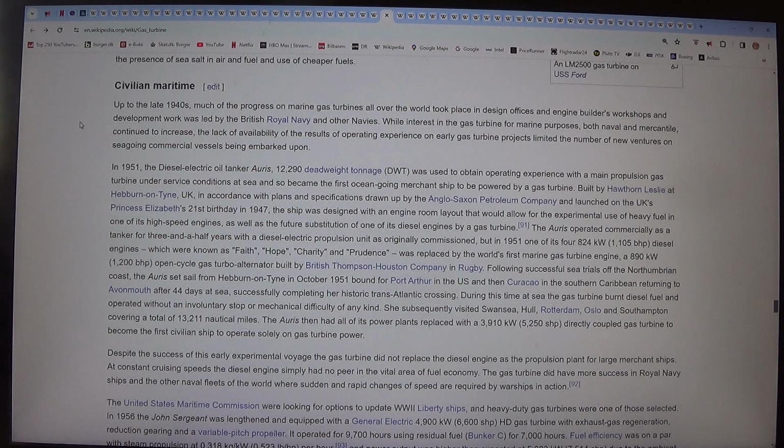In 1951, the diesel-electric oil tanker Auris, 12,290 deadweight tonnage, DWT, was used to obtain operating experience with a main propulsion gas turbine under service conditions at sea, and so became the first ocean-going merchant ship to be powered by a gas turbine. Built by Hawthorn Leslie at Hebburn-on-Tyne, UK, in accordance with plans and specifications drawn up by the Anglo-Saxon Petroleum Company and launched on the UK's Princess Elizabeth's 21st birthday in 1947.